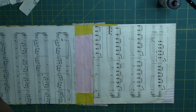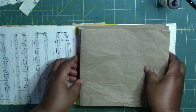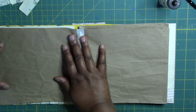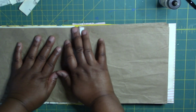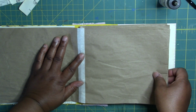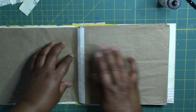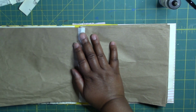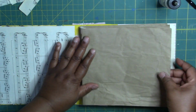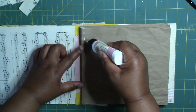Alrighty, so the only thing I have to do now is put in my pages. And all I'm gonna do for that is glue this down, like so. And I'm gonna glue the back down. And that'll be it. That'll be the beginning of my book.